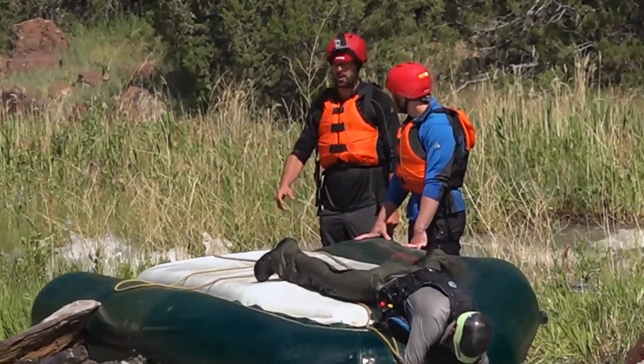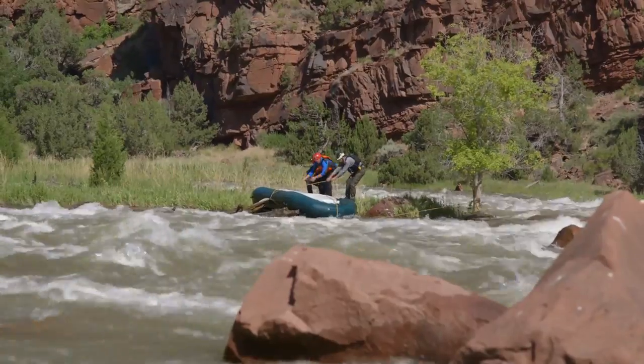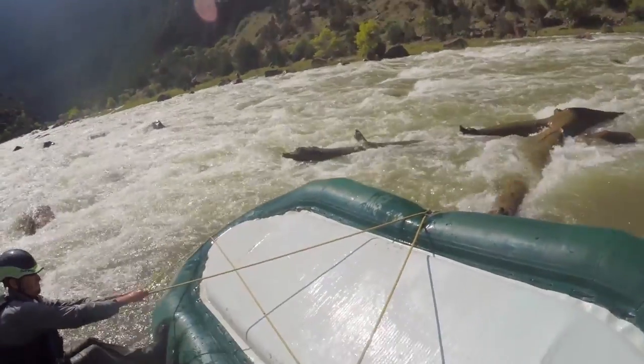I saw you come right at me. It felt like I was, like, just hanging in midair. As we try to right the ship, we realize how incredibly heavy our boat is, which shows you the power of the rapid that we just went through.